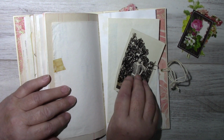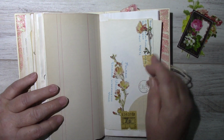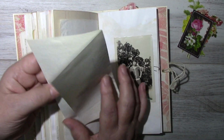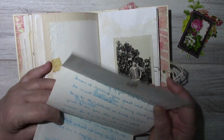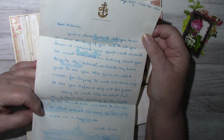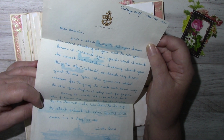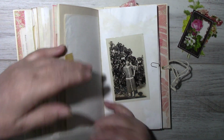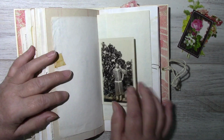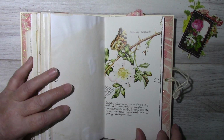Here is just a picture. The lady's name is Melanie. She was at university, and Ron was at school in the United States Navy. And I like the ink color, and also the paper is beautiful. So it's a letter to dear Melanie with love, Ron. And just a vintage photograph, thinking it was Melanie. And more botanical book.